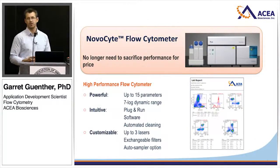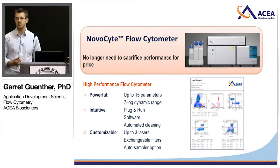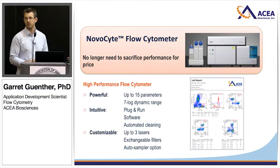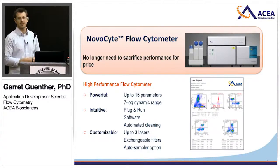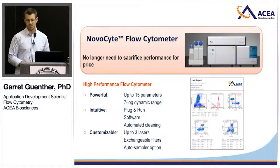The NovoCyte flow cytometer is pretty small. It's a benchtop cytometer, so it's not going to take up a lot of space. And what's really nice is we can measure up to 15 different parameters, including forward scatter and side scatter. So that's 13 fluorescent channels. We have a very large dynamic range, which makes planning and running your experiments a lot easier. And we have a lot of automated features that I want to touch on today.